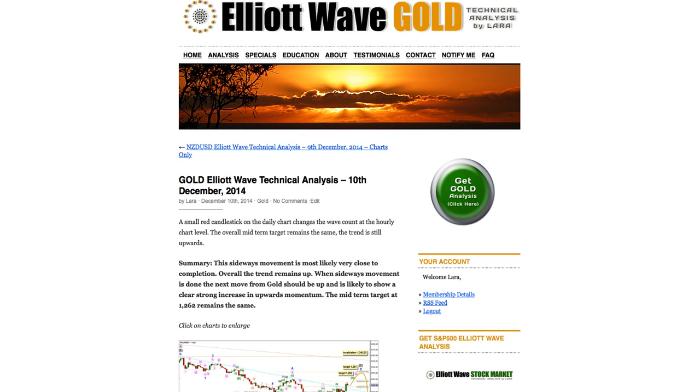Because we have a red candlestick on the daily chart, that changes the wave count at the hourly chart somewhat. I expect what's most likely is Minuet Wave 3 is extending, and the sideways movement that's showing up on the daily chart is a lower degree second wave correction. So when it's done, we should have a third wave of a third wave of a third wave upwards. When the sideways movement is done, gold should break out to the upward and we should see a clear, strong increase in upward momentum. The midterm target remains the same at 1262.